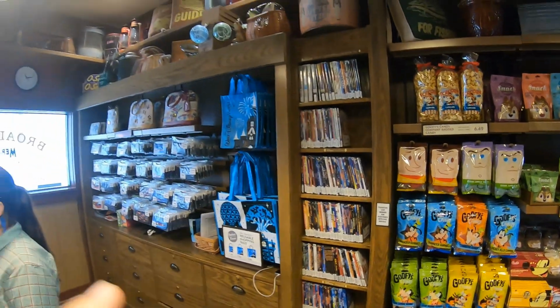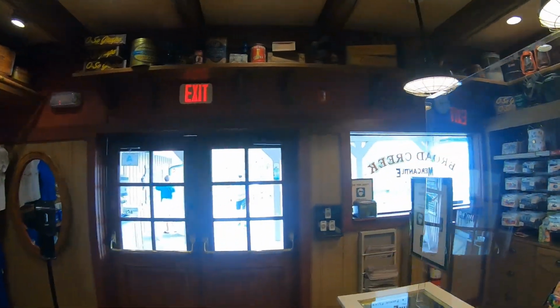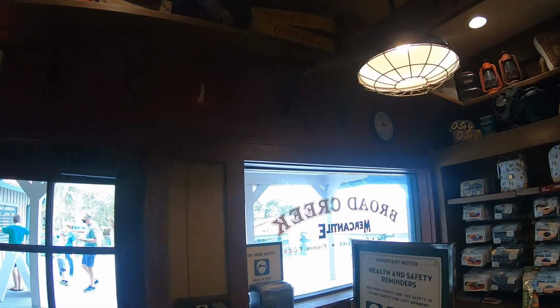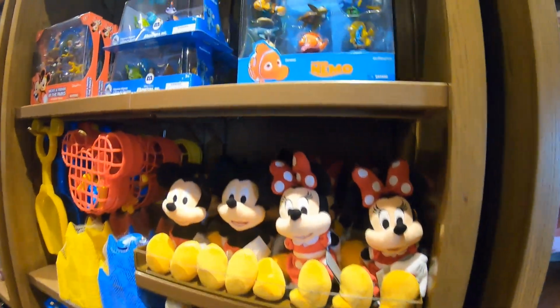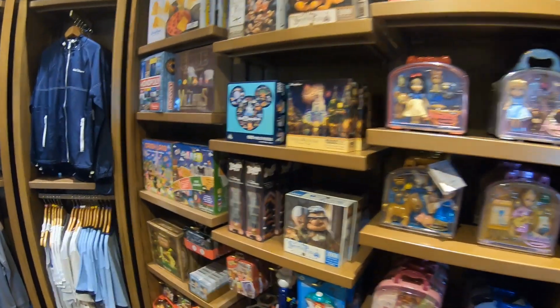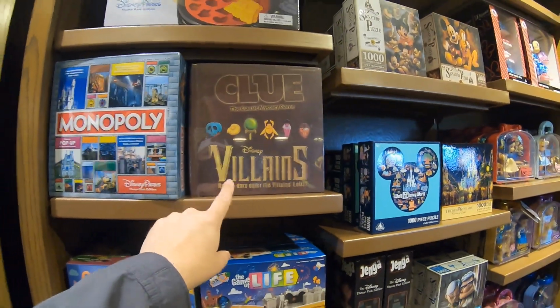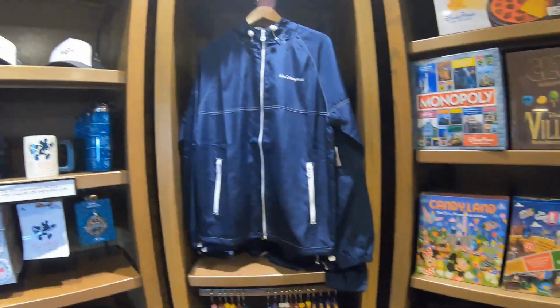They have the totes, they have masks. We just love this. Oh, and real quick while I'm here, there's a little hidden Mickey up there. Stuffed animals, some Nemo stuff, some puzzles and games. Oh, Clue villains. One of the villains always does it, right? So that's kind of fun. Candyland, Jungle Cruise game. They actually have some DVC.